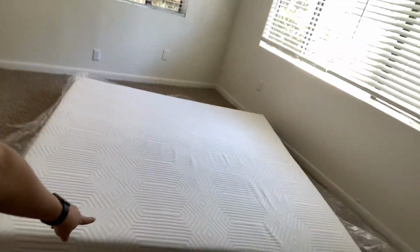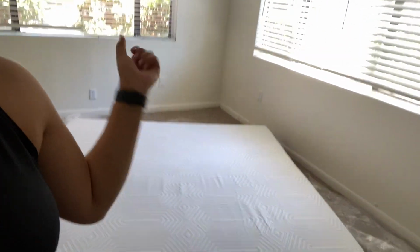Oh, and then this is our bed. It's currently not on the floor, but on this little plastic thing because it came in a box and we had to let it blow up. And then this is the box spring. So we just need to get a headboard with the frame. But that's way later. I'm not worried about that right now.